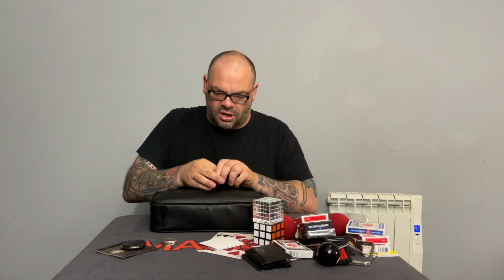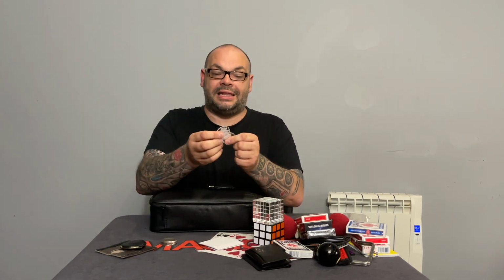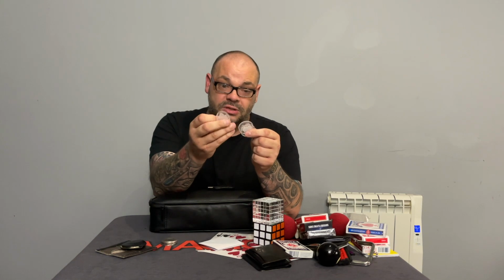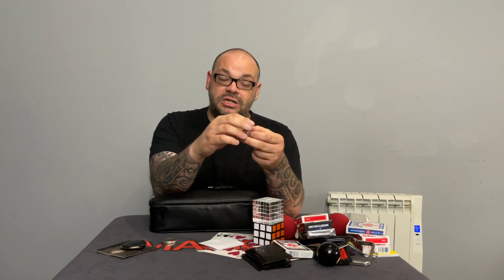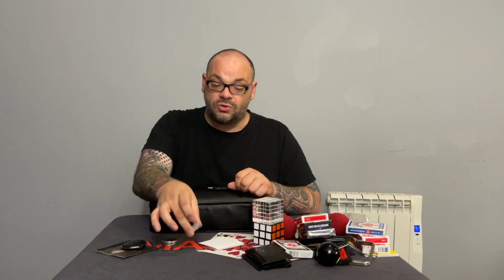We have this. I have no idea what's in here, but let's go and have a look. Right, okay. So what we have here is a few things. First of all, we have some clear coins here. We reviewed these on the review show a little while ago. These are Morgan Dollar clear coins. These are beautiful. I use these for a few different things. I have a variation of Chris Congreve's ice coins, which is great. But I also have multiple routines for this, using regular coins, but also using gimmick coins.